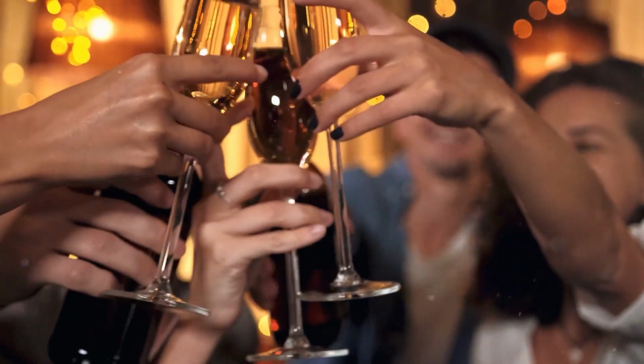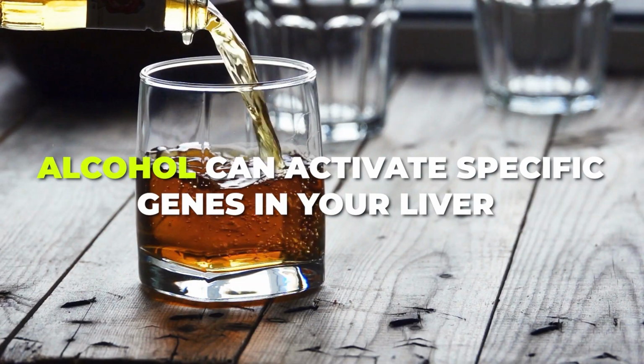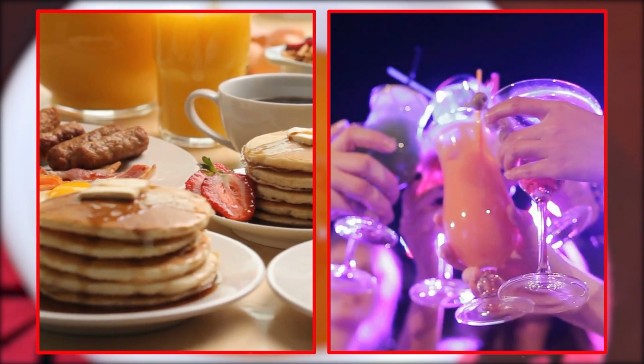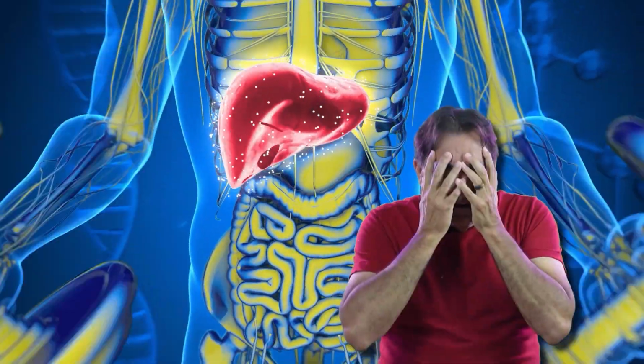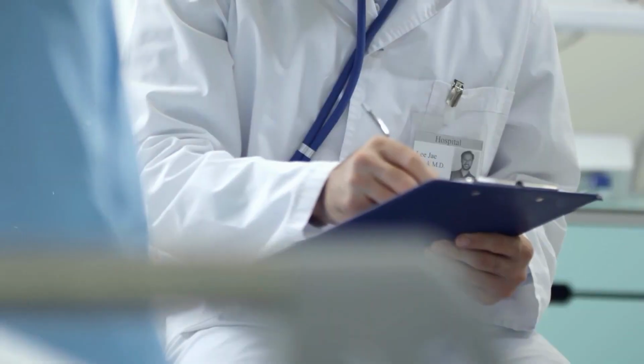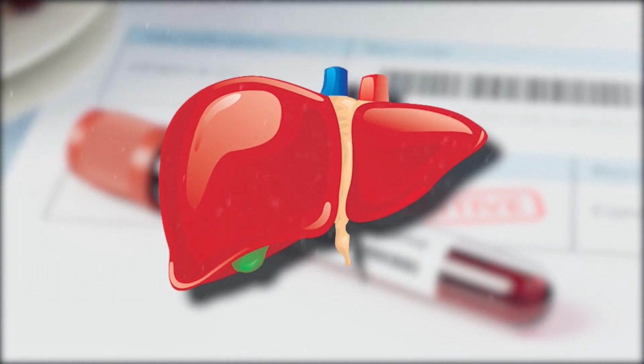For those who enjoy alcoholic beverages, a note of caution is warranted. Alcohol can activate specific genes in your liver, instructing it to accumulate more fat rather than burning it off. Additionally, high fructose corn syrup, found in many packaged foods and drinks, rapidly converts to fat in the liver, worsening the situation. Lastly, we can't forget the unwelcome guests: drugs and viruses. Though rare, certain medications, drugs, and viral infections can also harm the liver and contribute to fat accumulation. It's essential to consider these external factors when evaluating your liver health.